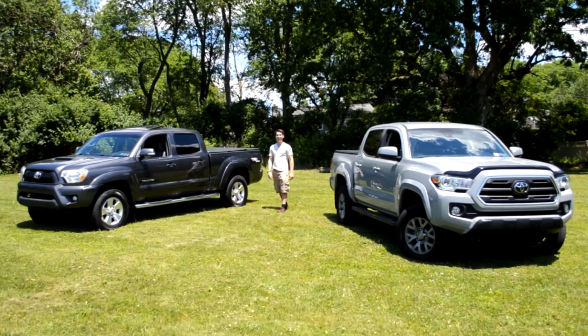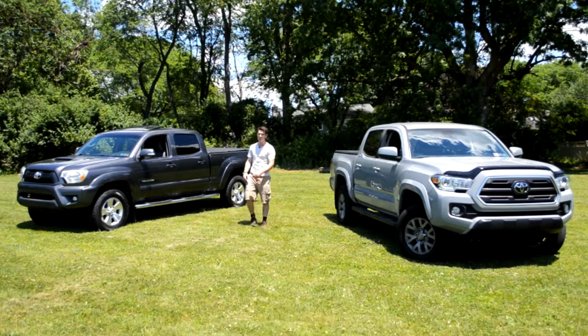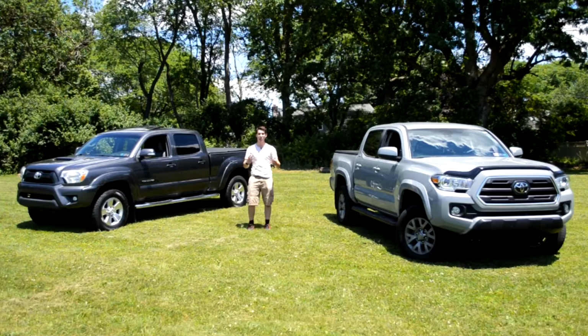Hi, my name's Isaac, and this is my 2019 Toyota Tacoma. And this is a 2012 Toyota Tacoma. And today I'm going to compare these two generations for you guys in case you're kind of torn between them.